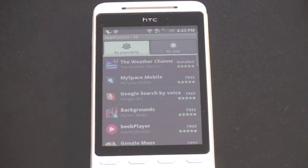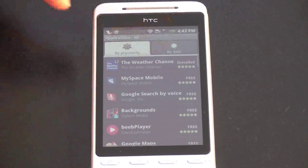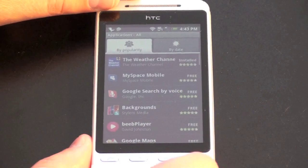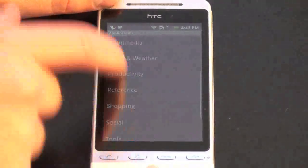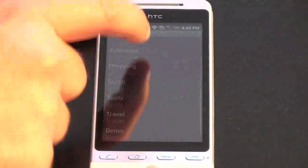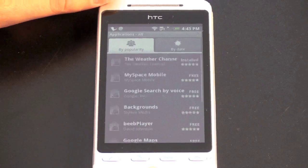And I can view by popularity and by date. It's not as graphically impressive as the iPhone's app catalog or app store, but who cares as long as the apps are there. You can view by a whole bunch of different categories. You can view by communications, entertainment, finance, and a ton of others, and it is very fluid when you go through and scroll. Let's go ahead and just hit all applications, for example.